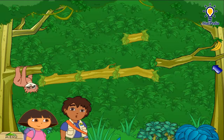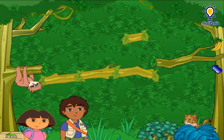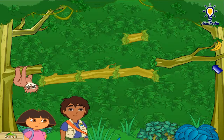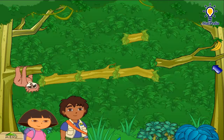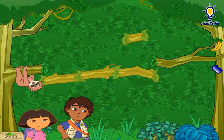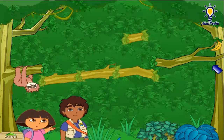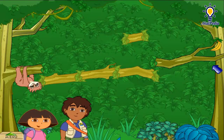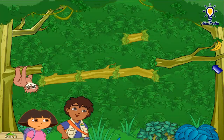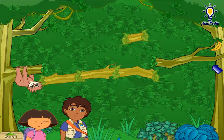Mira, look! Look, there's Sammy the sloth. Hi, Sammy. Hi, Diego. Diego, I'm hungry. But my food is all the way over there. Oh, no! Vamonos! We need to help Sammy! We need to line up the branches to help Sammy reach his food. Will you help us line up the branches so Sammy can reach the fruit?